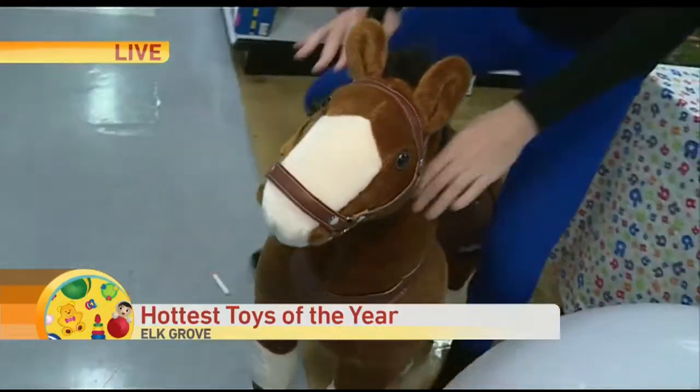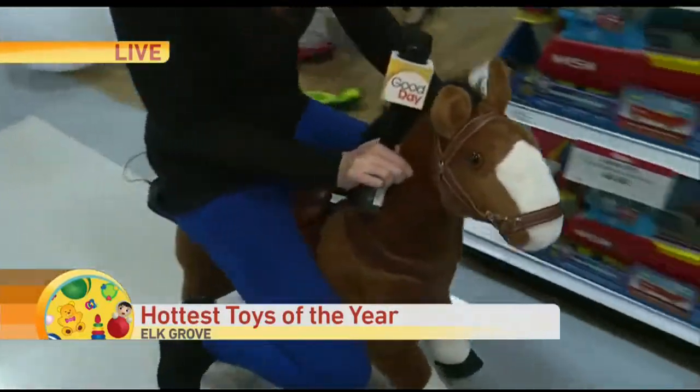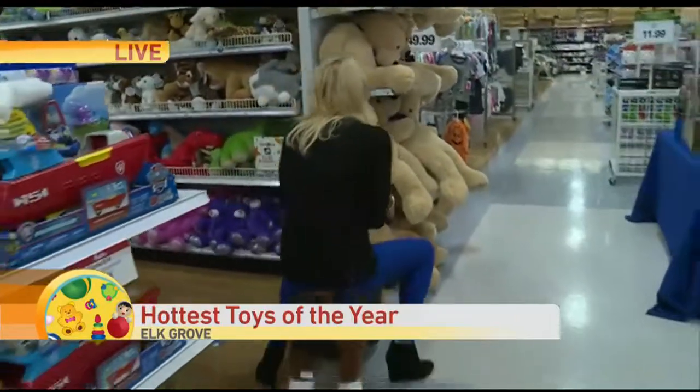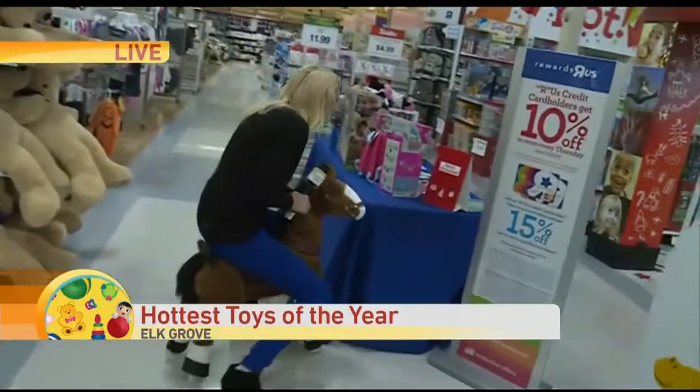Thanks, Cambi. There you go. Yay! To the sunset at a very slow moving speed. Away! Oh, it's got wheels on it, too. I like that. That works. Thanks, Cambi. Put one of those in the trunk. We're good to go. There we go.